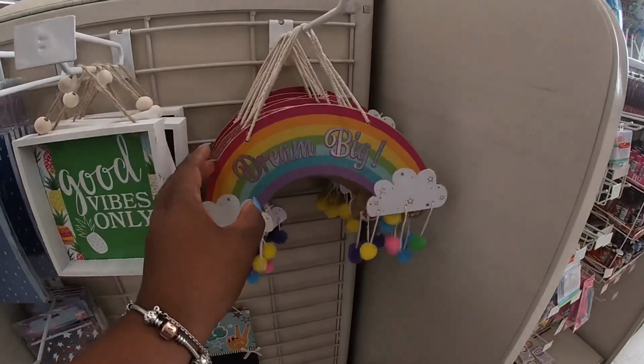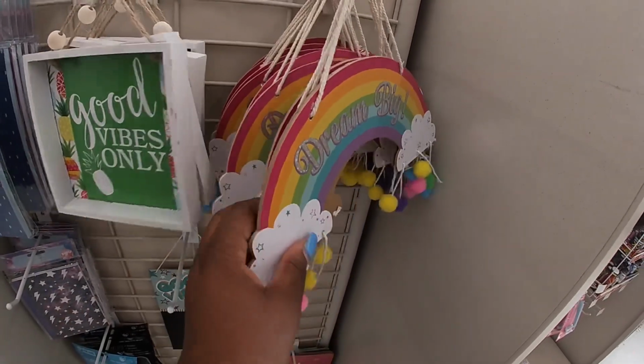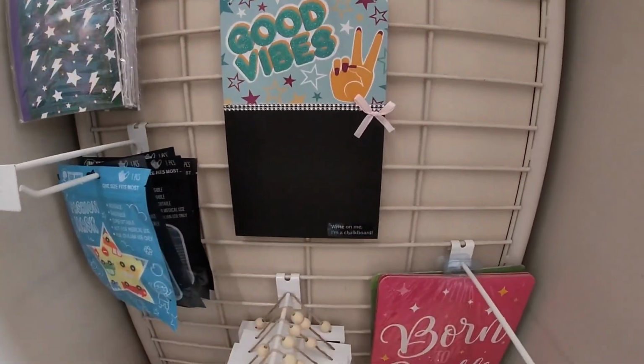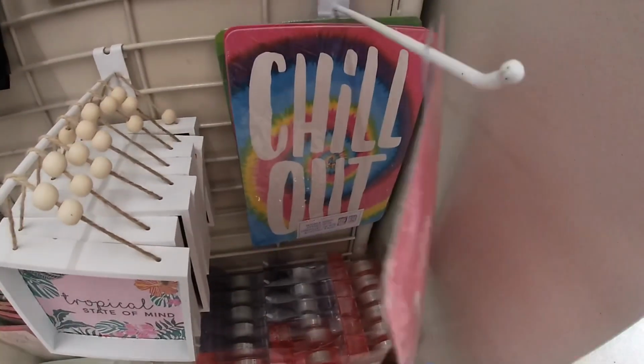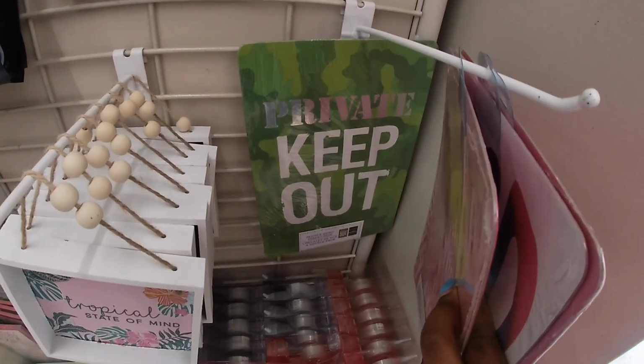These are so cute. These cutest little signs. Dream big. Good vibes only. I like these little chalkboards. Want to sparkle. Chill out. Private keep out.